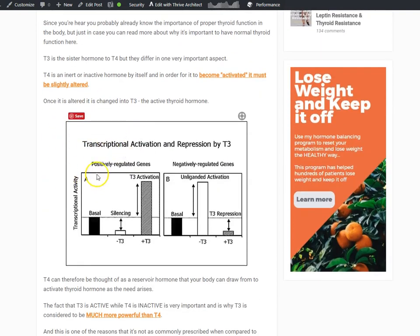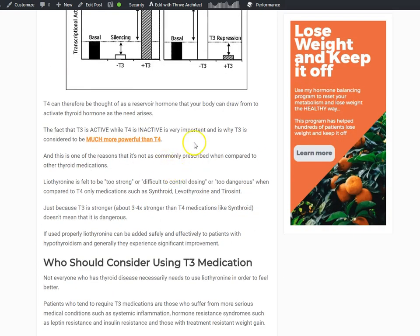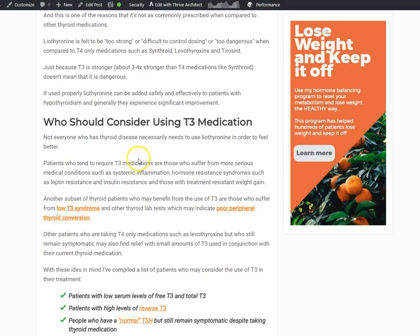Okay. I've also included another image here, which shows the impact of T3 on transcriptional activation. This is getting a little complex, but basically what this is showing you is that T3 directly activates genetic transcription, and you can think about that as directly changing your genes, which is a good thing, because that's exactly how thyroid function impacts the body. So we do want this to occur. The bottom line here is I just want you to realize that T3 as a medication is much stronger than T4. Okay, so you might be thinking to yourself, well, that sounds pretty good.